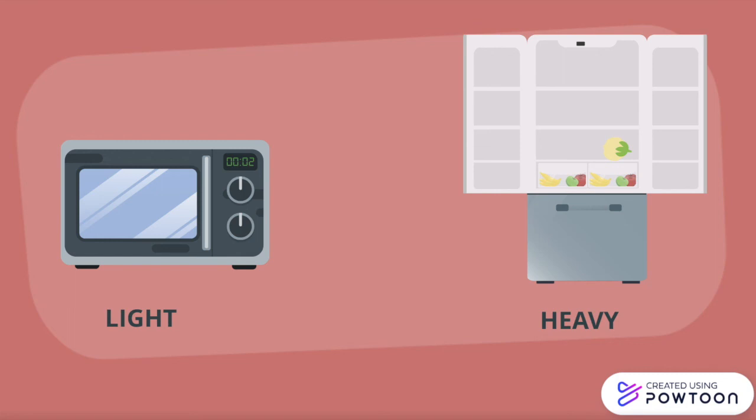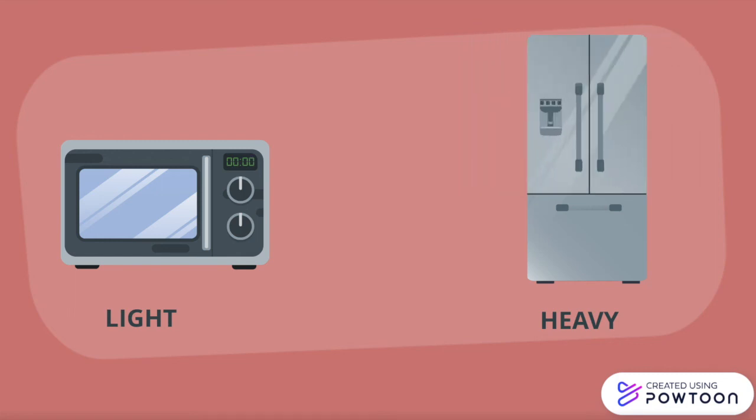And that's the heavy and light things. And there are many more examples of it. Keep learning.